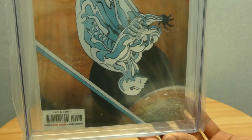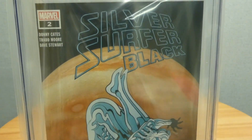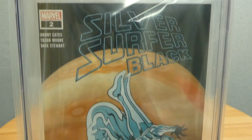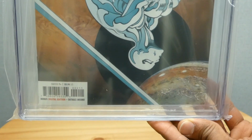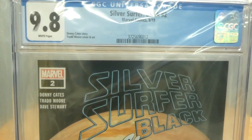And so the next book here is going to be my Silver Surfer Black #2. Silver Surfer Black #2 is 9.8.